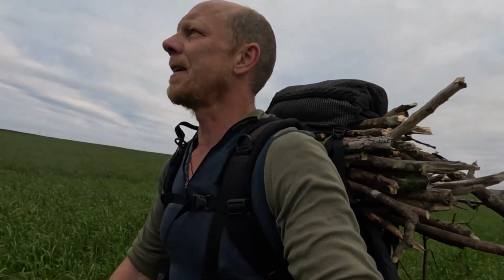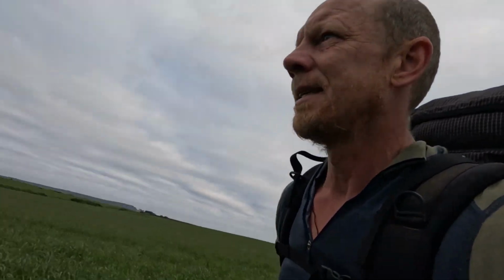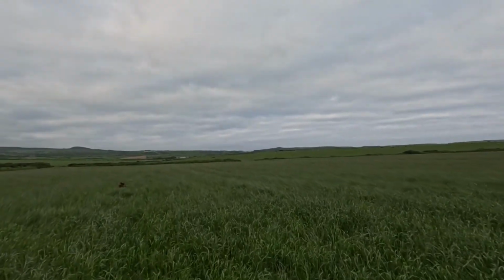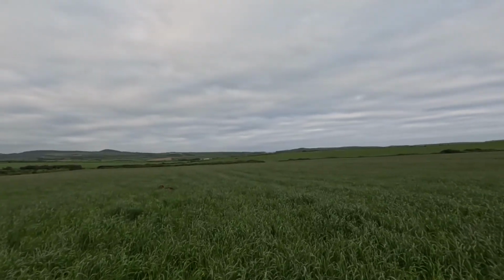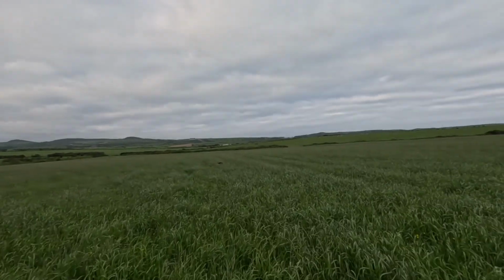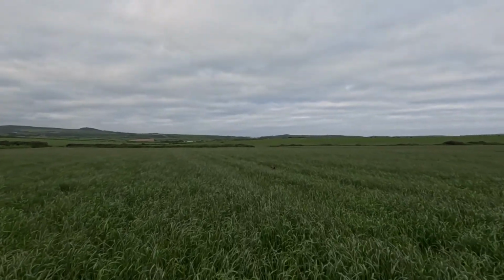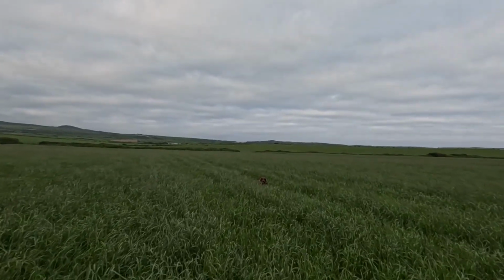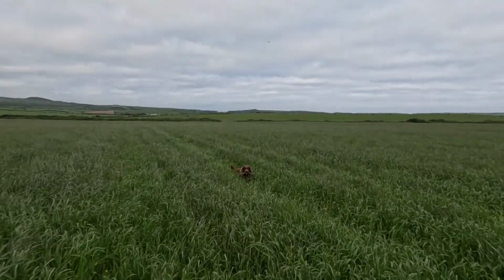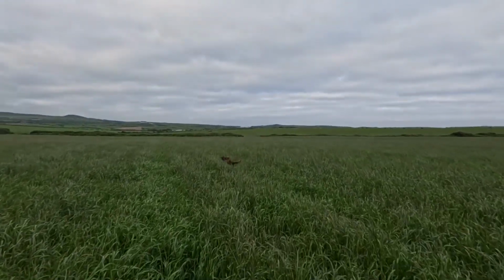We'll be ready for a fire and some food soon. Maybe even set up camp. We'll see, once we find a spot for a fire. I'm hungry. It's been a lonely old day today. Lonely old evening. Just me and the dog. That's enough most of the time.